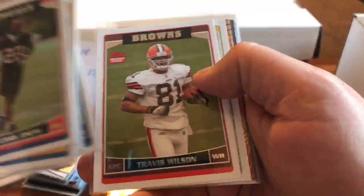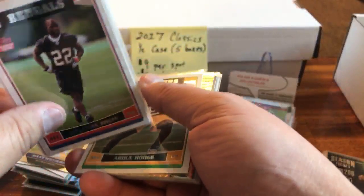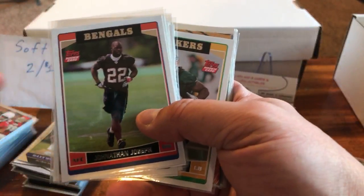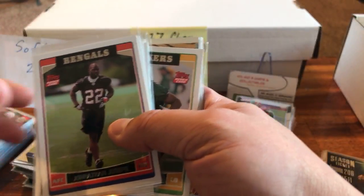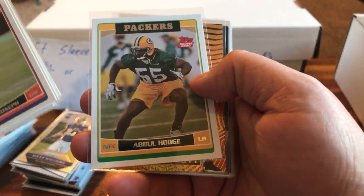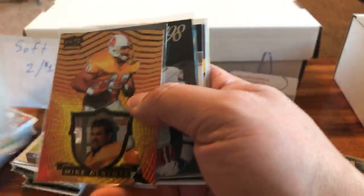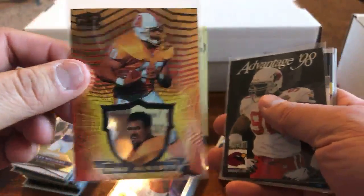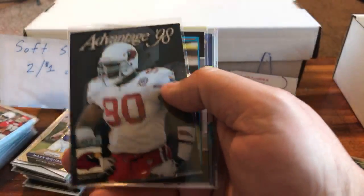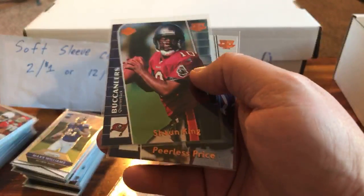No, I ship them in soft sleeves. The soft sleeve cards, I ship in soft sleeves. Team bags too, so that way they're a little more protected. You know, top loaders, I ship in top loaders. Like Allstott. It's a cool card. Kevin Casper, Kevin Dyson. That's a preview card.